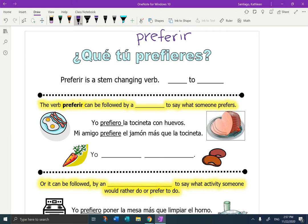you should immediately see what we noticed in the PACE lesson. What is happening from here to here? Right, it has a stem change, and it's the second E, and it goes from E to IE. So preferir has a stem change. The verb preferir can be followed by an item. In this chapter, the item is going to be food, to say what someone prefers.